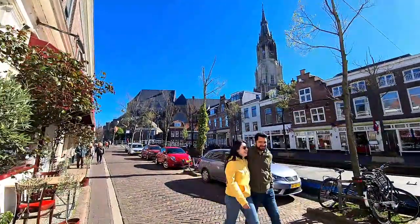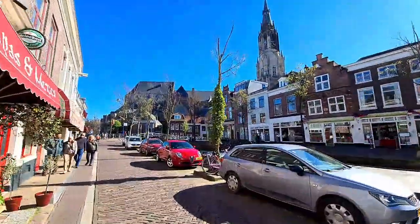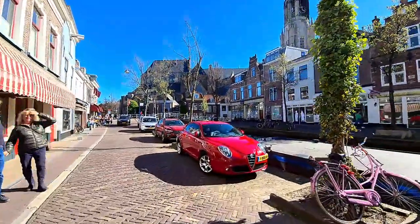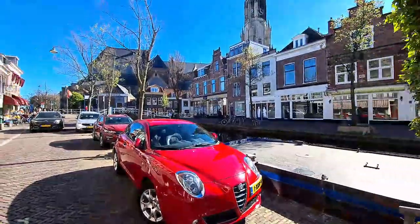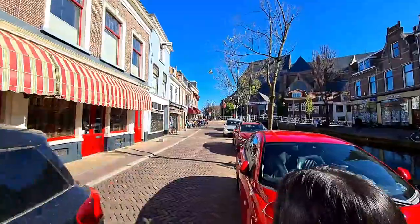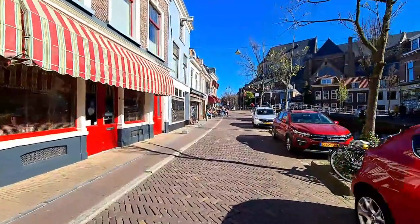It's like a summer day in the south of Holland, only a bit windy. And by the way, we are in summertime, so until 8:30 the sun is still on. Sunset time is like 8:10, I think.